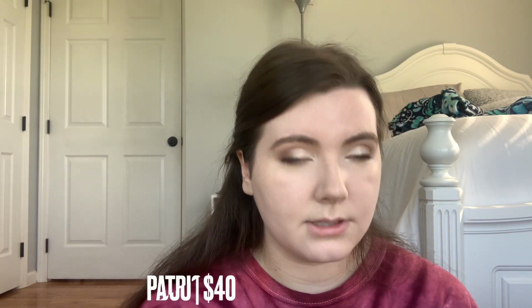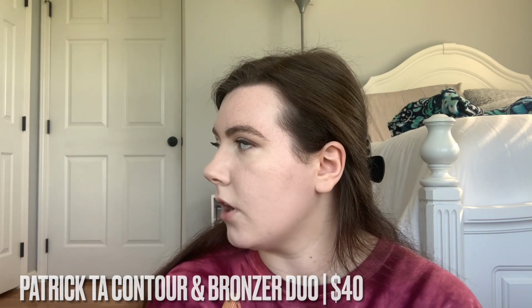So now we're going with cream bronzer and cream contour. I actually am going to be using a little bit of both. So I'm going to first go in with this Patrick Ta. Don't want to use the Patrick Ta one. I do love this one, but I am going to go with my contour from Anastasia. This is an amber, which looks crazy. But if you use a little bit, it really does chisel out.